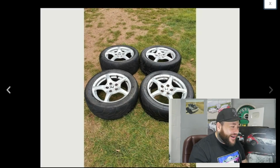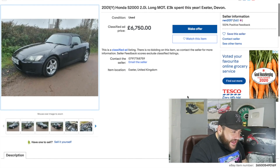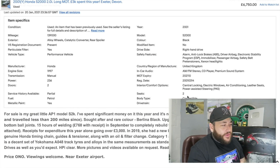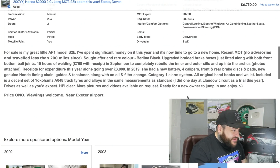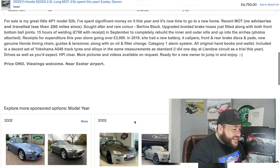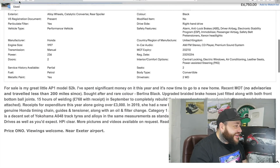I'm not saying it's perfect, but again, it's got a set of track tyres with it. Look at that. £6,750, 3k spent in the last year. It's got 139,000 miles, which wouldn't necessarily put me off. And yeah, loads of bits on it. Receipts. And it's had 15 hours of welding, so that means it's been looked after. I'm not really sure, you could take that as you wish with that one.